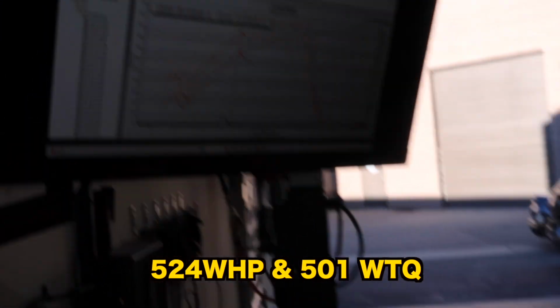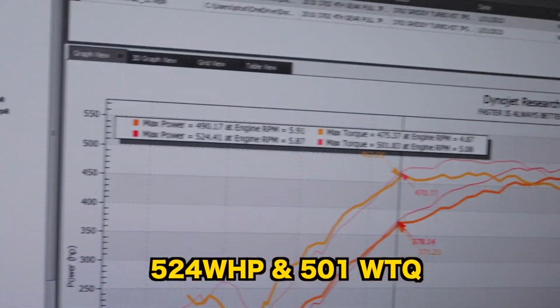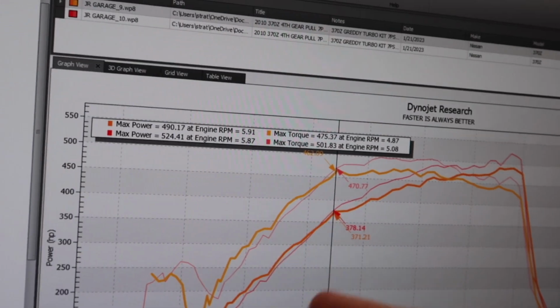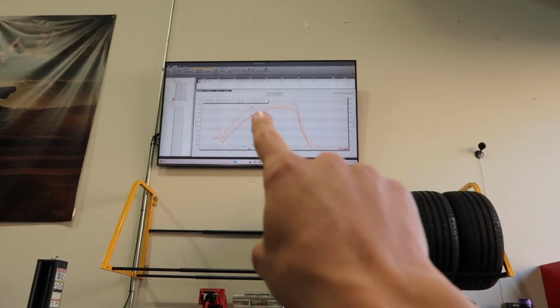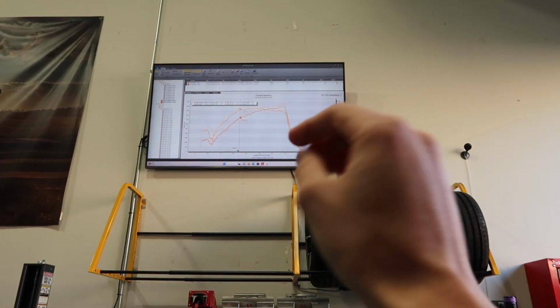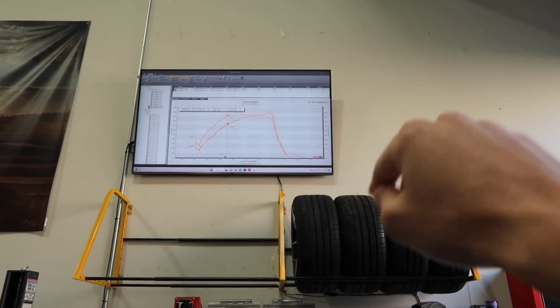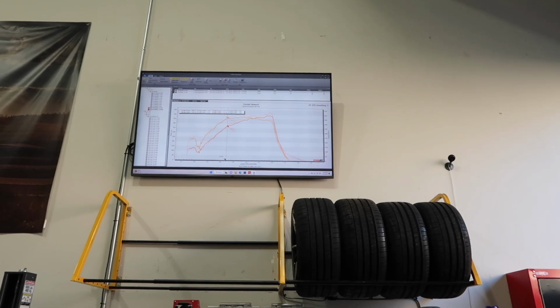Holy crap. 524, 501. Jeez! We broke 500 in both. 524.4 and 501.8. So he was explaining that because it looks a little flat there, he actually put a little too much fuel in, so he's gonna pull some back to make it continue to climb, and he's saying we're gonna get some more power, at least so he thinks. But 524, 501, that's ridiculous.